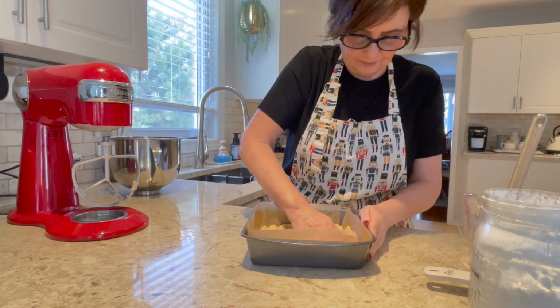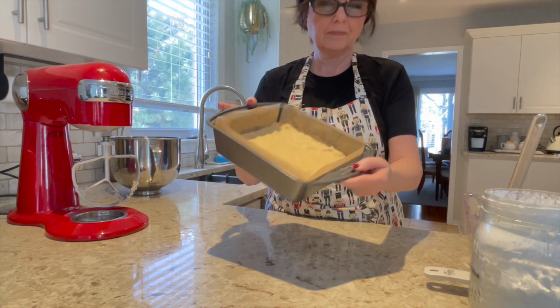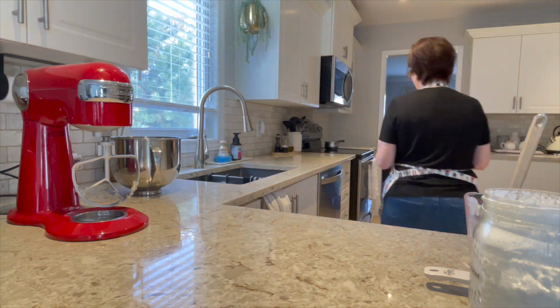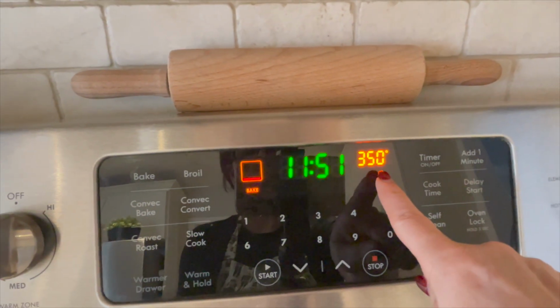So now I'm just going to scrape off all the nice dough, get it all incorporated, make sure it's all incorporated. Then I'm going to just press it into my pan, and then we're going to bake it in a preheated 350-degree oven for about 10 minutes.